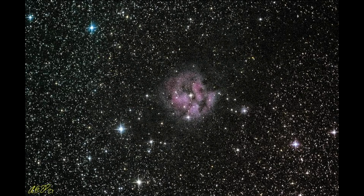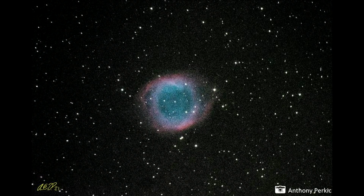Our first couple images are telescopic images from telescope demonstrator Anthony Perkic. This one here is the Cocoon Nebula in constellation Cygnus. Beautiful image. And then we have the Helix Nebula. This one's in Aquarius.